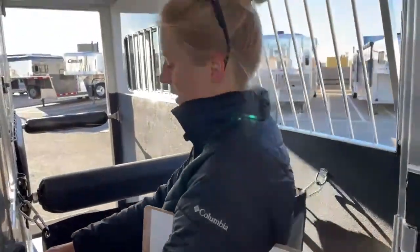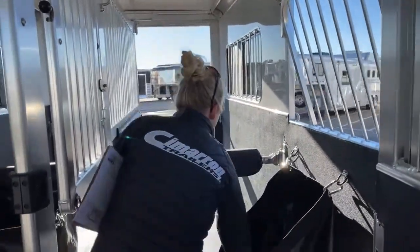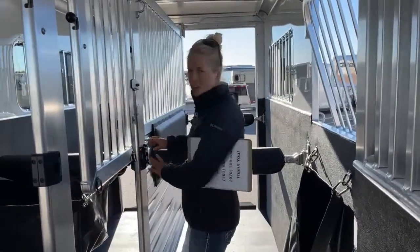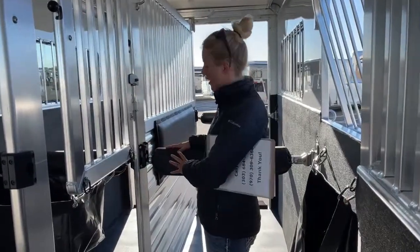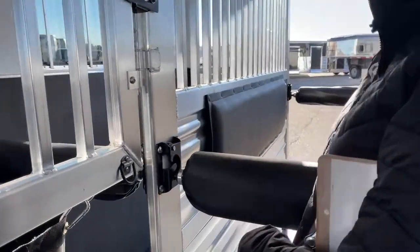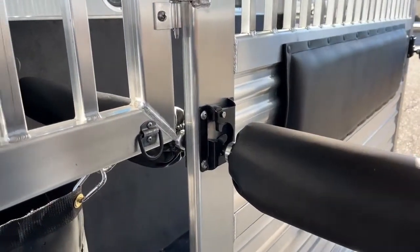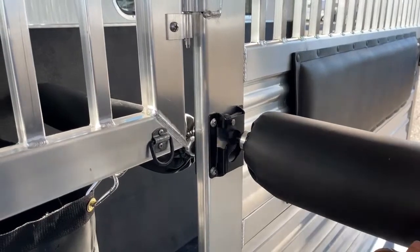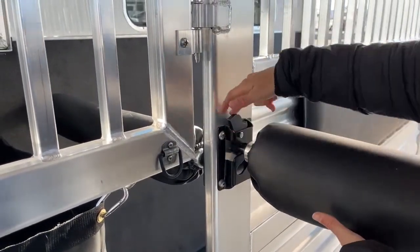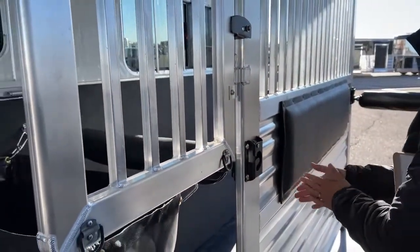But one of the things that everybody goes crazy for on these trailers is this traveling divider. So we've got child safety locks on these front chest bars. That's just because if you've ever had a gelding or a mare that likes to play with things, we don't want them to be smushed up against the front of this stud gate when you get to your location. So they have these little locks. If you've got thumbs or fingers, really easy to just, oops, sorry Jody, to just take it right out.